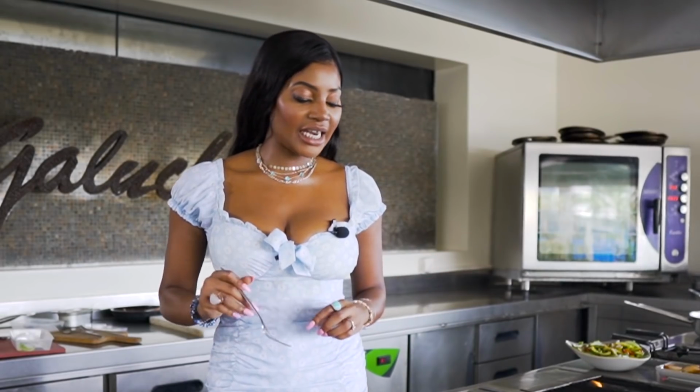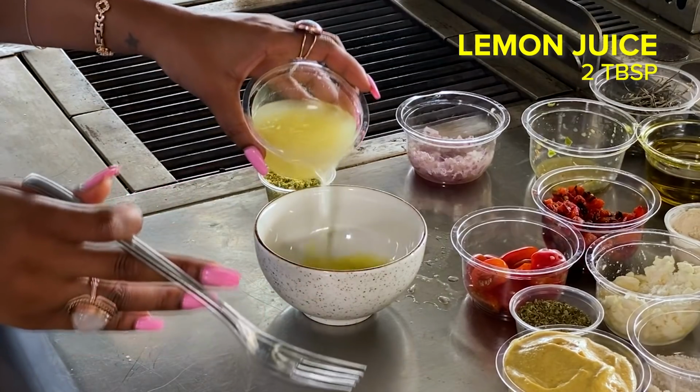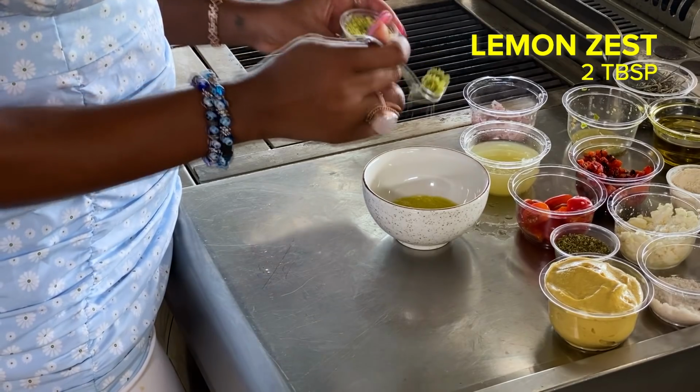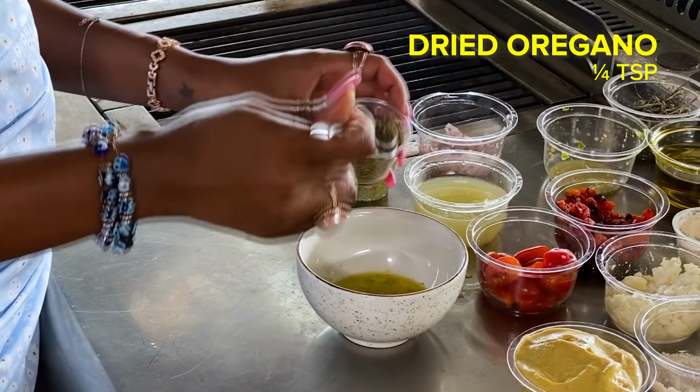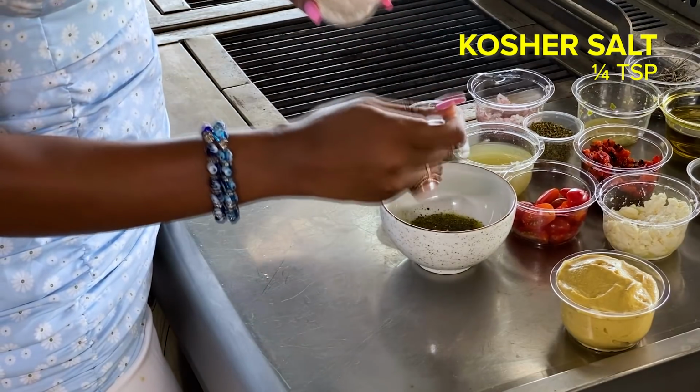Now for the vinaigrette, I like a very heavy citron base, a nice little citrus flavor profile to it. So I use not just lemon juice, but also lemon zest. That's my little cheat sheet. I add some oregano in there, some dried oregano, garlic powder, black pepper. Let's add some sea salt in there.